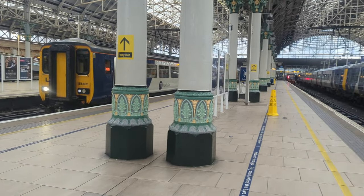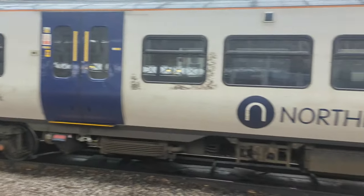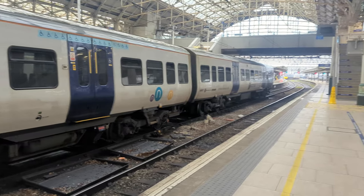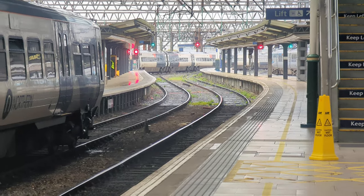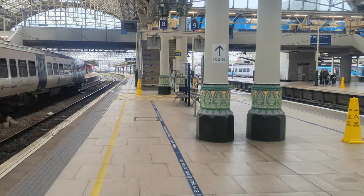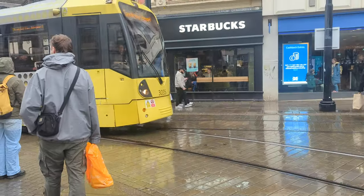I thought I'd just show you down here, more towards into the station. Looks very nice. From down here, there's an Avanti coming in over there. Missed that one, but oh well. And yeah, looks very modern and very nice down here.